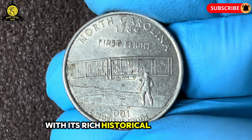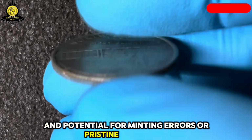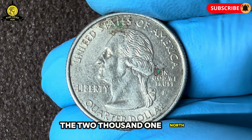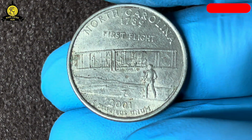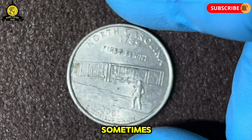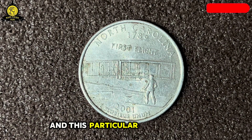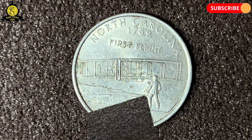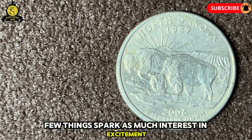With its rich historical significance, stunning design, and potential for minting errors or pristine conditions, the 2001 North Carolina quarter could be the key to unlocking a small fortune. In the world of numismatics, sometimes the most ordinary coins turn out to be the most extraordinary, and this particular quarter is no exception.